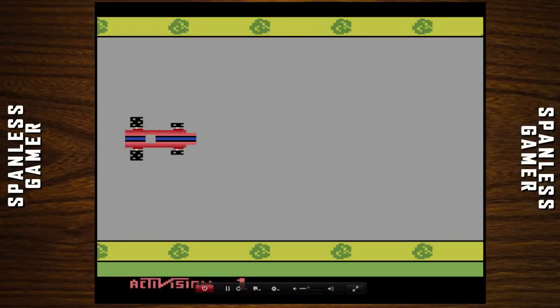So David Crane developed this because he was working on a technique for painting large multicolored sprites on the screen on the 2600, and he had a color pattern he thought kind of looked like a Grand Prix racing car, so a racing stripe, so he made a game based on that. It was as simple as that back then to get a game idea. So this is Grand Prix.